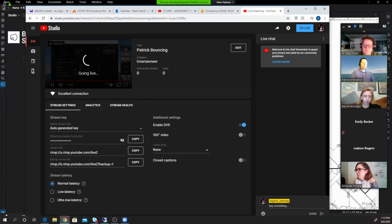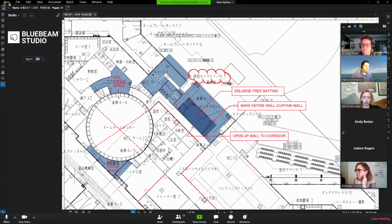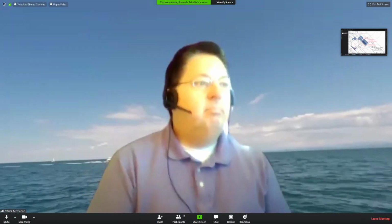So we had another little internal work session last night to talk about this area again, because Serge is pretty adamant that this area could be really cool if we try and do the daylighting thing like he was talking about. We talked through that again as a way to open up this to the field, and B, shift some of this programming around just slightly in order to get more open, flexible space back here. Because this is a free batting zone.